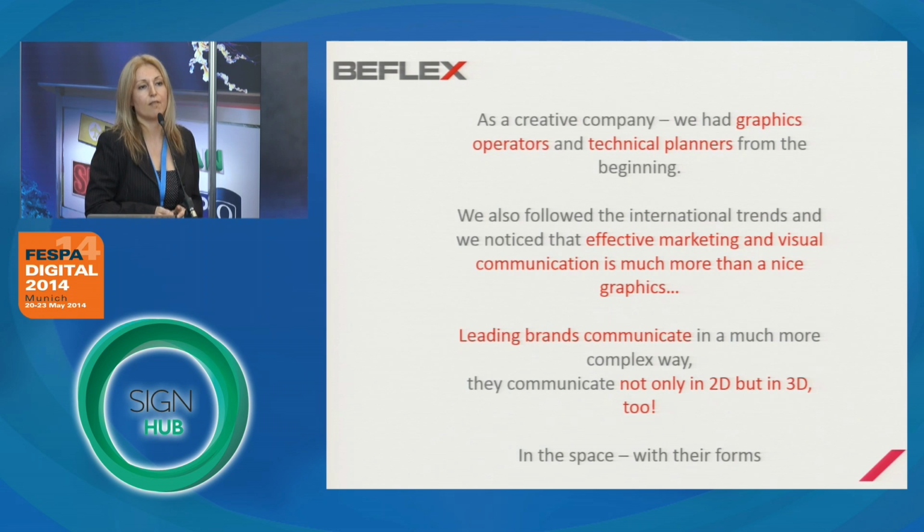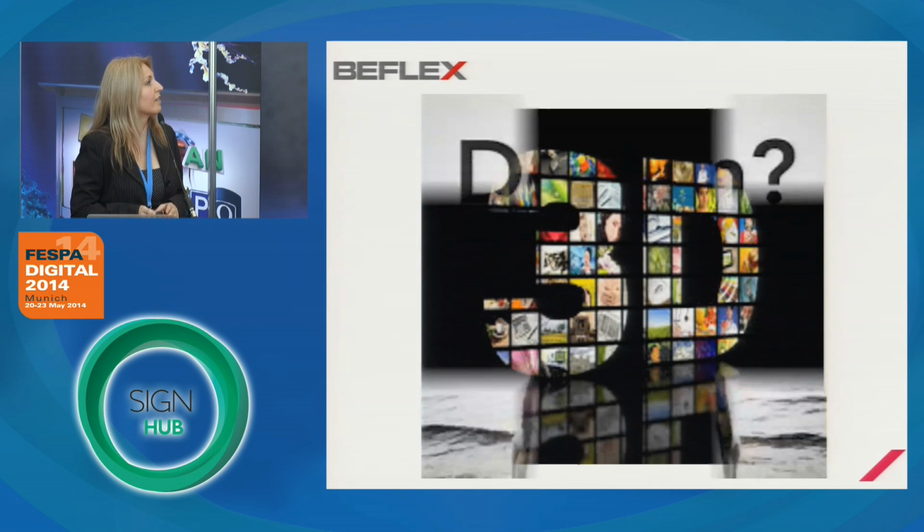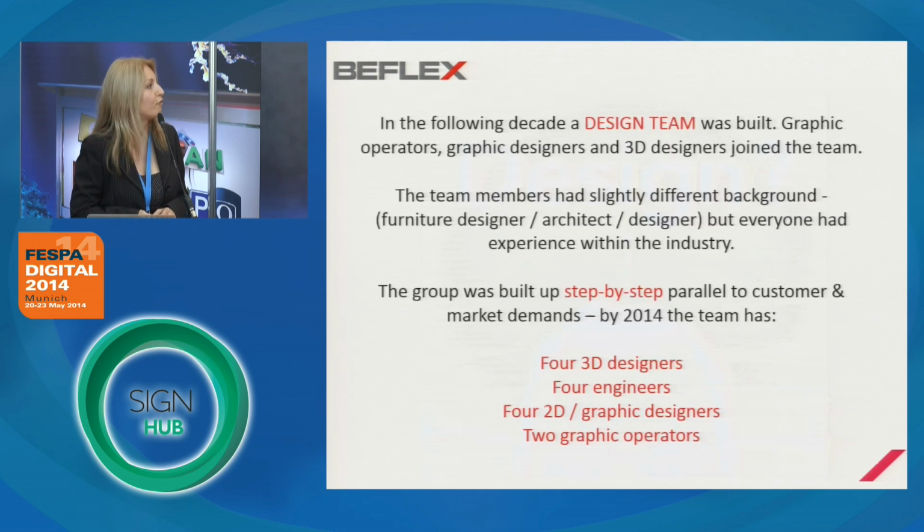And we always had operators, graphic operators, those creative people within the company, because as a production company, we also needed that support. And besides, as we also visited the different exhibitions and saw all the Western technologies and the Western trends, we also discovered that for the big brands, the big companies, marketing is not only a nice graphic design. They try to use their brands in the space. They try to communicate in 3D. They try to treat it as a complex thing. So it was quite easy to find out that the future is 3D, and we should build up a team of designers. So that was the way to step ahead for us.